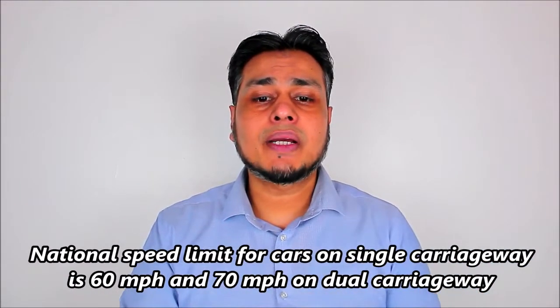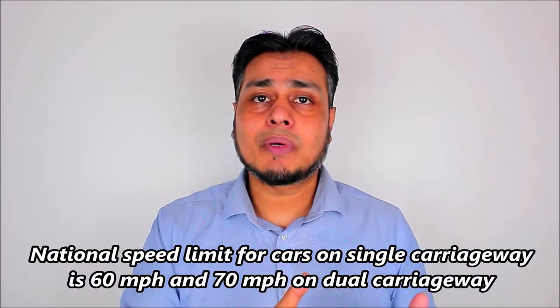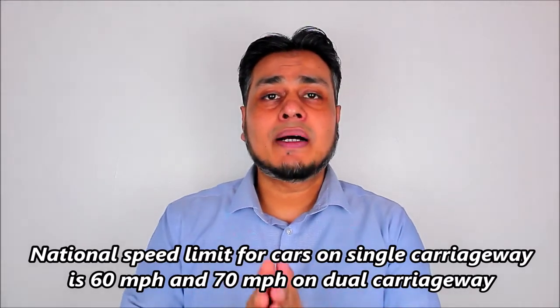And it's very important to know that, because the national speed limit is different on these two roads. So for example, on a single carriageway, the national speed limit for a car and motorbike is 60 miles per hour. But if you have a dual carriageway, the national speed limit is 70 miles per hour. So please remember, you need to have a physical barrier in the middle to make sure it is a dual carriageway.